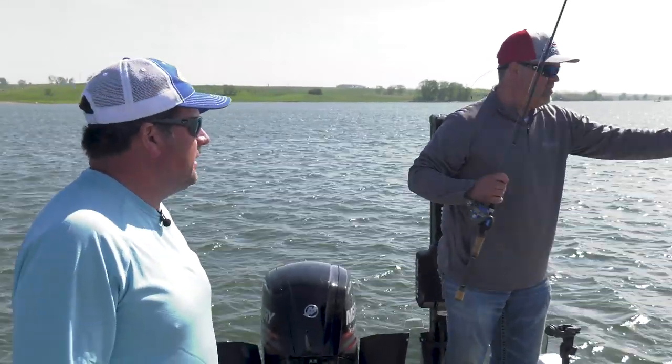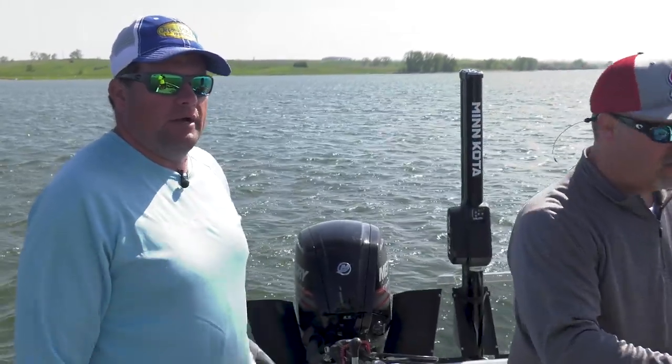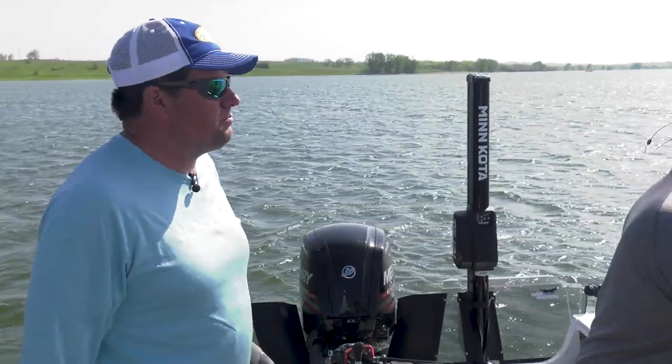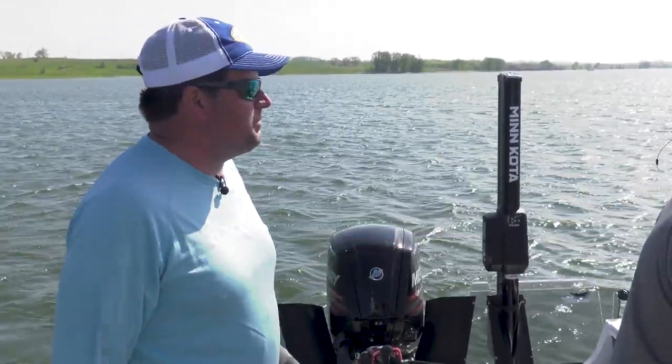It really is special. I've lived in Devil's Lake for 20 years, but when I grew up as a kid, I grew up fishing on Lake Sakakawea. So to come back here, this has always been home, and this is a special place for me.